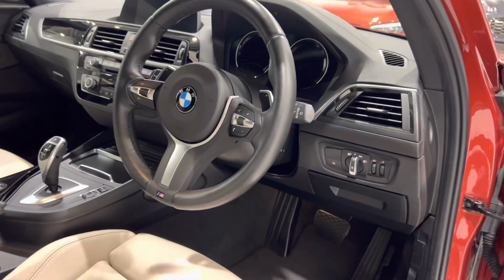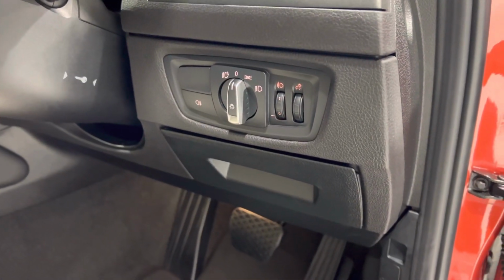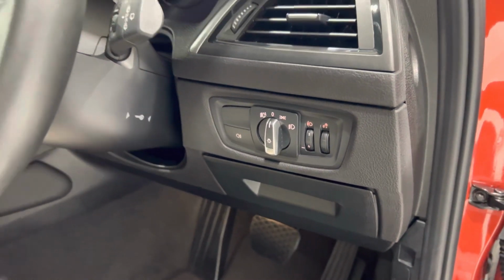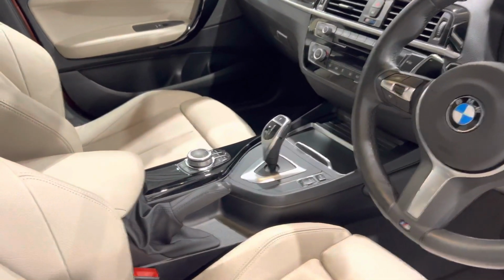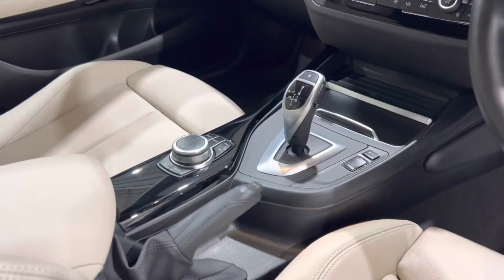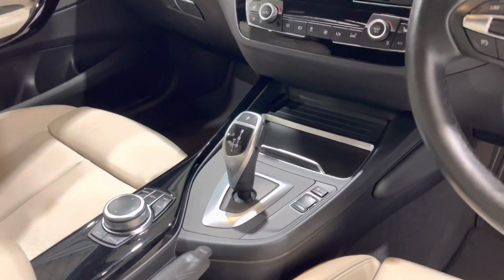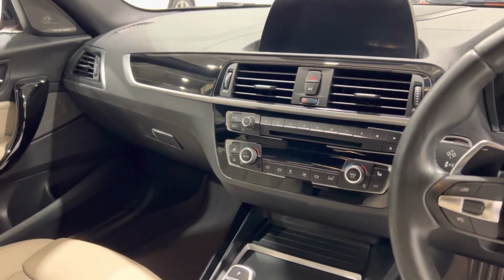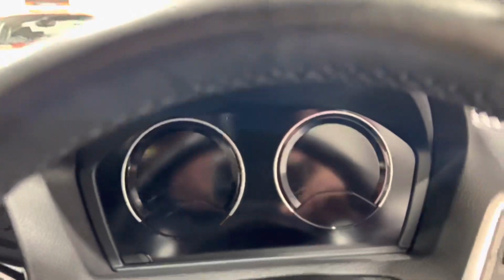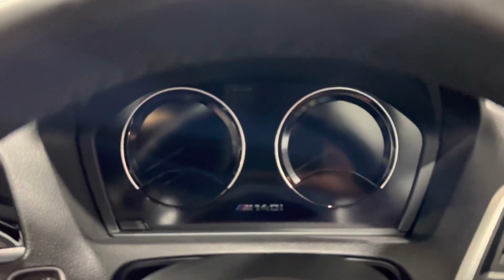We've got the extended storage just down under the light sockets here. Auto lights, auto wipers. All nice around the gear shift. And the climate control. So we're going to jump in now. Let's pull this door. So it's keyless start.